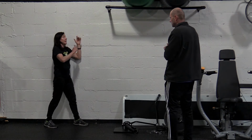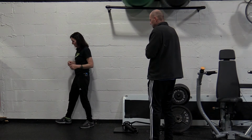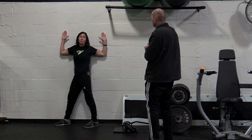And even if you're right-handed, you still want to go both ways. We want our spine to be mobile both ways. And you'll probably find that I'm much better on one side than the other. That is totally normal.